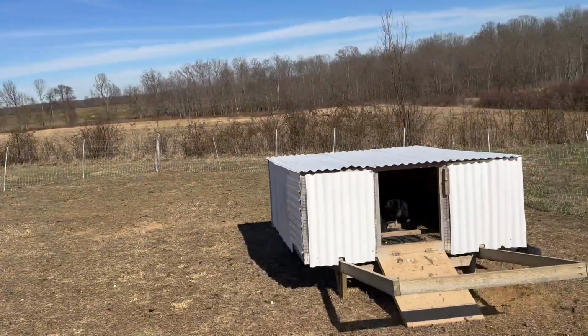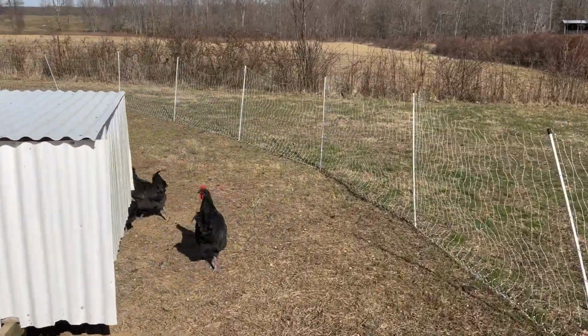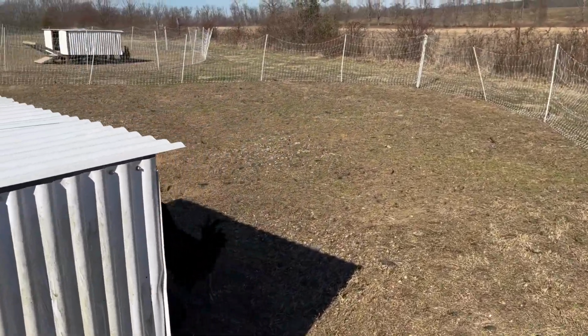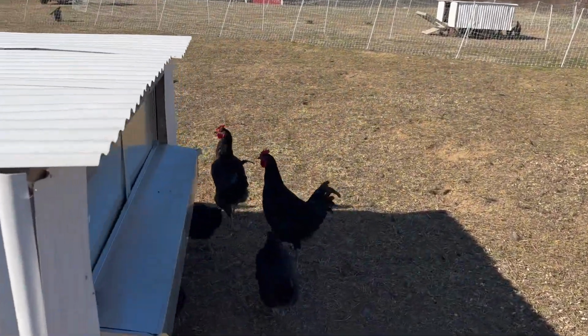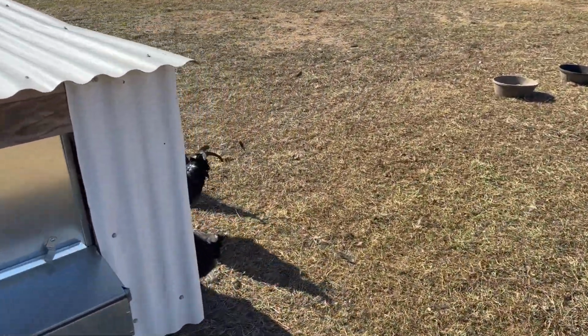So this is the first time I've owned this breed of chicken. It's probably not unfamiliar to a lot of you. This is a popular breed. It is the black Australorp. Now they've got all sorts of Australorps, blue Australorps, splash Australorps. We've got the black, and if I'm not mistaken, the black Australorp holds the record for eggs laid in a year.